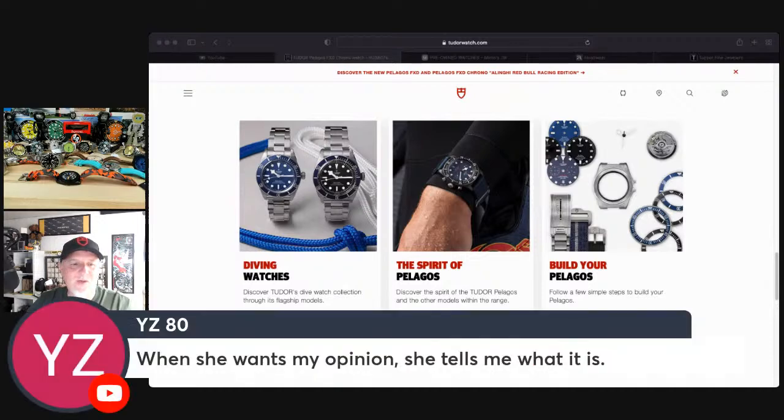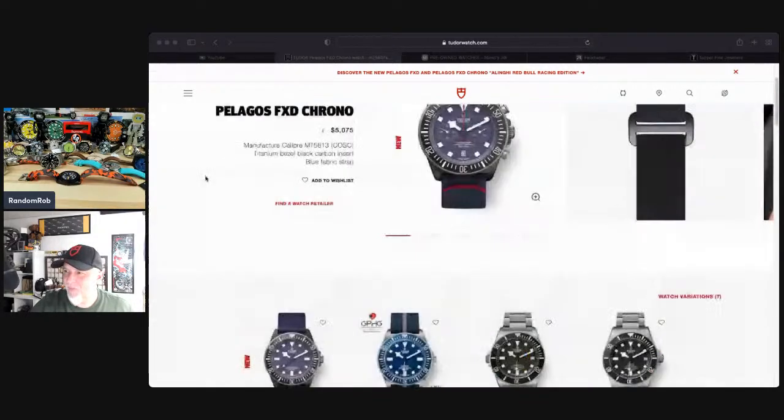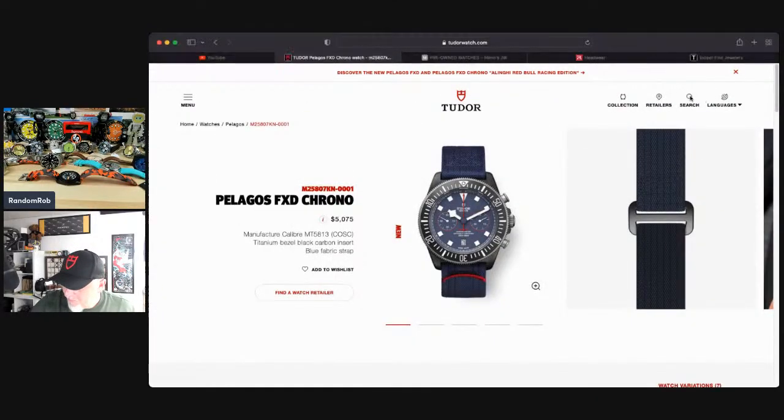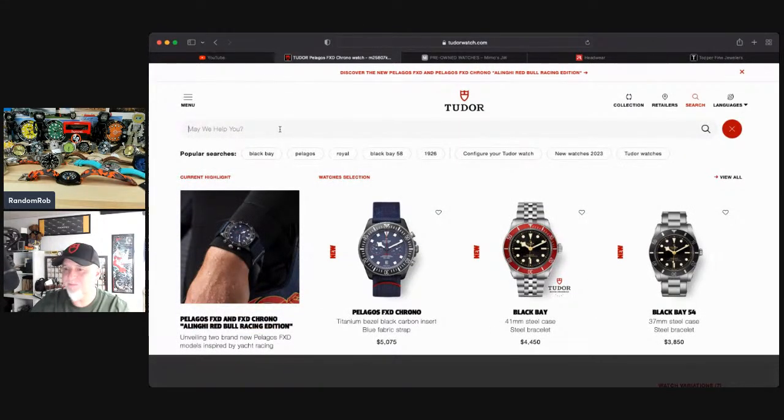There you go. YZ80 says, when she wants my opinion, she tells me what it is. My grail watch is the VC222 when I retire, says Paul. Gray side is my favorite. Okay. So anyway, that's the watch I'm looking at. Will I buy it? I don't know. I really don't know. But like I said, I kind of have a deal potentially in the works.